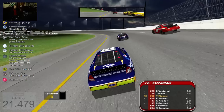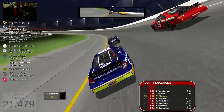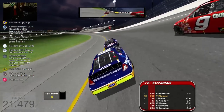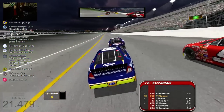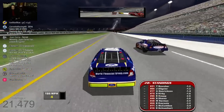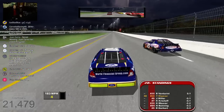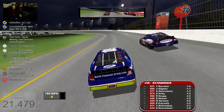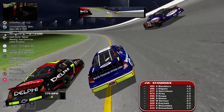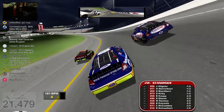So we're going to race a full lap and a half. Alright, so the furthest cars at the back of the field are 3.5 seconds back. I want it to be a little more than that. What the hell are the AI cars doing?